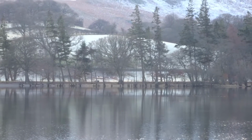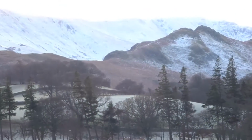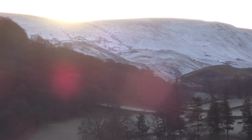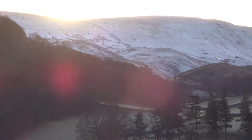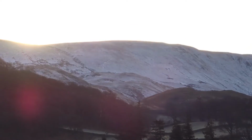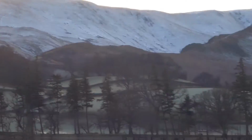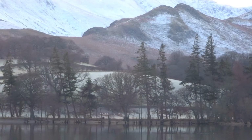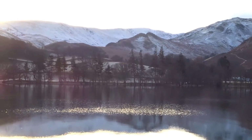So I'm looking across the lake and I'm looking onto this line of trees here with the mountains in the background, and the sun is just rising above that hill there. I must apologise, I do not know the names of all these hills, but the sun has just risen above that hill. These snow-capped hills, line of trees, the lake, it's beautiful.